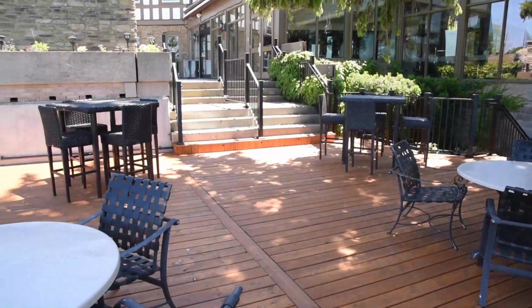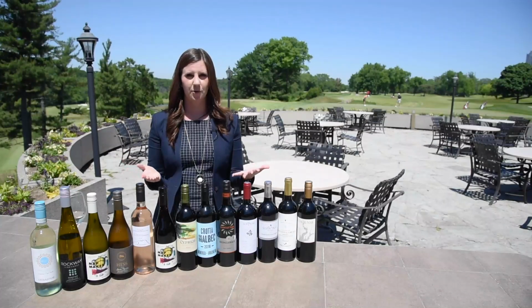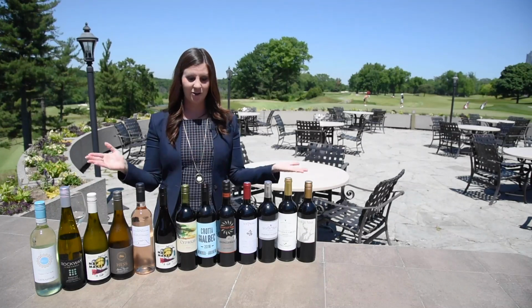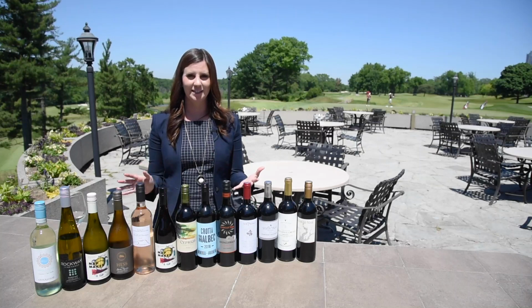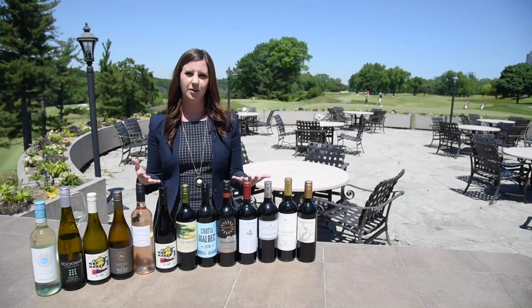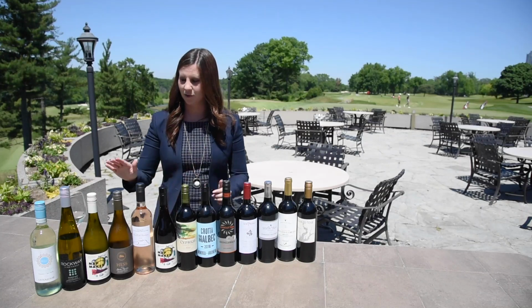So I thought that to welcome you back and to let you know what we're doing in terms of the wine program this year. This is our lineup of wines by the glass. It looks like a lot, but it covers all the bases and everything that you'd be looking for in a wine program. So I'll just go through the wines, and we'll start with the Pinot Grigio.